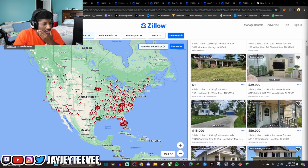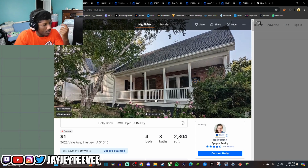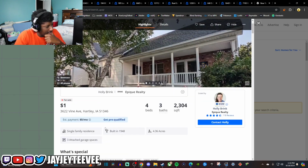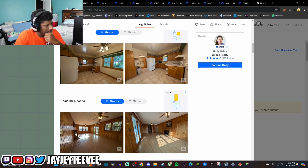So I went on Zillow and I was like, what are the cheapest houses available in the United States right now? Because the housing market is really crazy. Insane, actually. So I was like, let me figure out what the cheapest houses look like. And then we're obviously going to go to the more expensive ones later. Now, is this an auction or what? Yeah. All right. So you just submit your best offer.